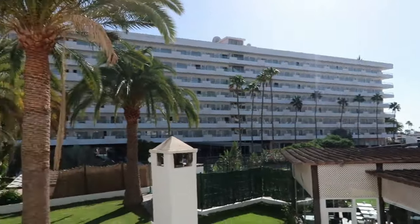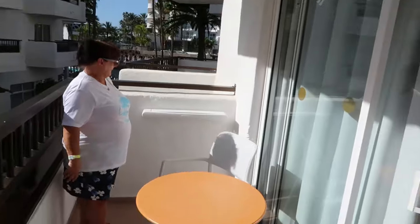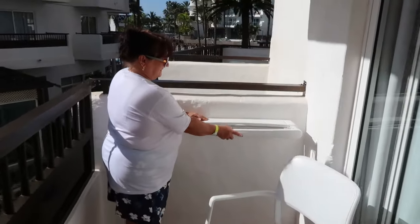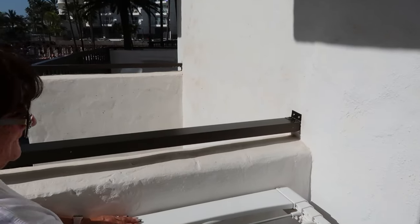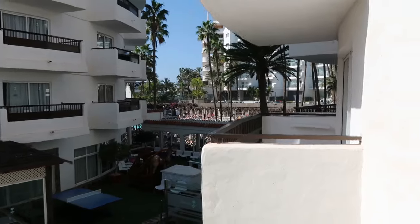This is our view from our hotel. This is our little balcony, which gets the sun in the morning. It's quite nice. You also get a towel rack, a must-have. And the pool area is over there. That's coming up pretty soon.